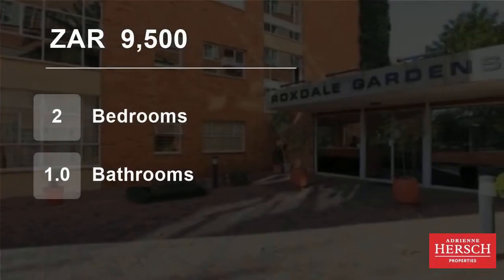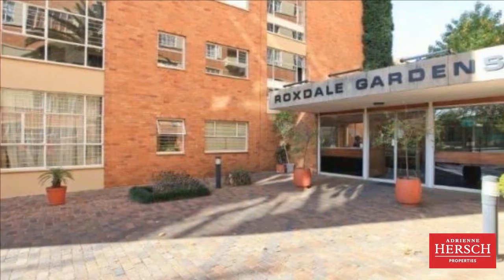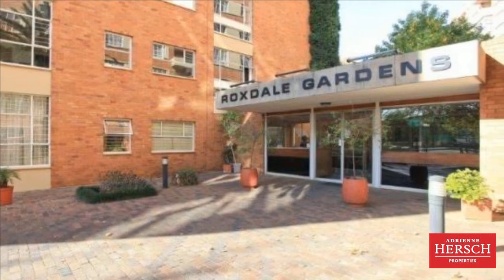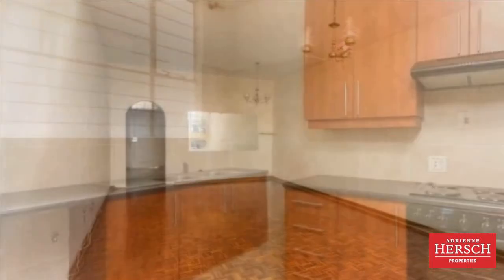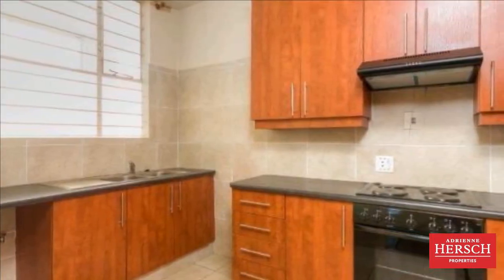Welcome to this two-bedroom flat for rent in Houghton Estate, Johannesburg, Gauteng, South Africa for 9,500 rand per month. Spacious two-bedroom flat to let in Roxdale Gardens. Both bedrooms are fully fitted with spacious cupboards. Main bedroom is ensuite and has access from passage.